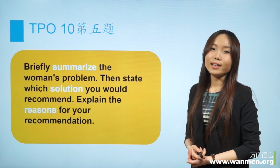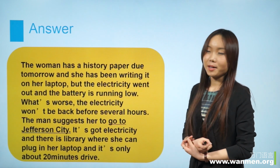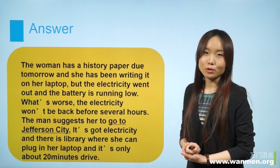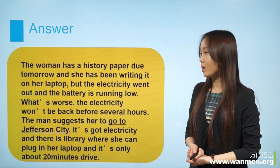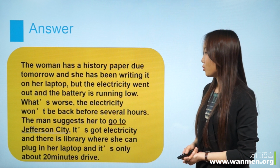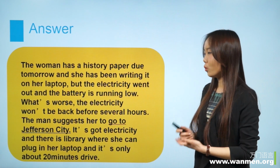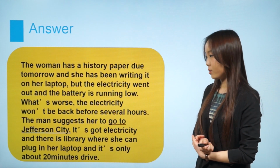好了，听力听完了，大家有没有抓住一些比较关键的词呢？我们来看一下这个答案啊，咱们一起参考一下。首先啊，第一个是把这个问题的纠结处说出来。The woman has a history paper due tomorrow, and she has been writing it on her laptop. The electricity went out, and the battery is running low. What's worse, the electricity won't be back before several hours.